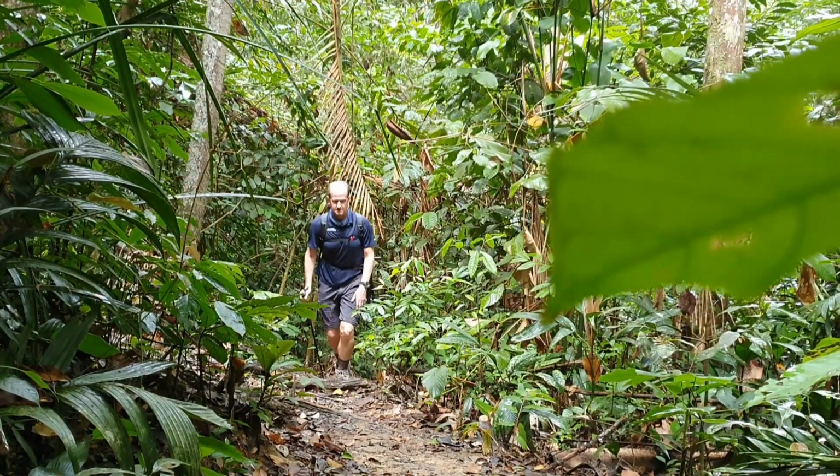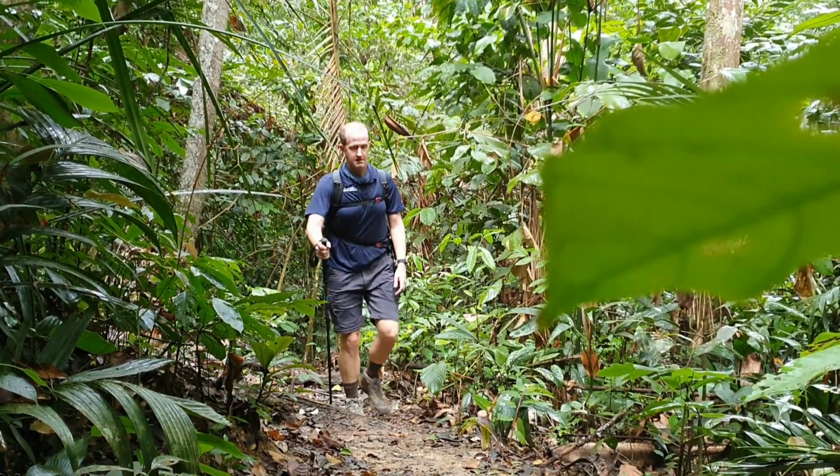Now you don't have to be a rocket scientist to know that the sun in Southeast Asia and other tropical places can be extremely strong. That presents a problem for fair-headed people like me, so proper headwear is a must. I'd recommend a big hat with a wide visor to protect you from the sun, although you can often take it off when you're walking under a thick canopy.